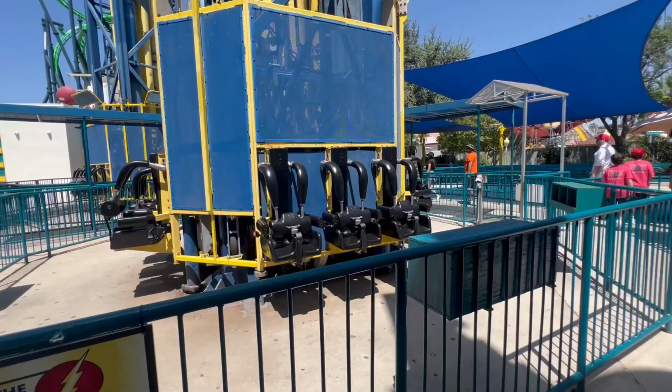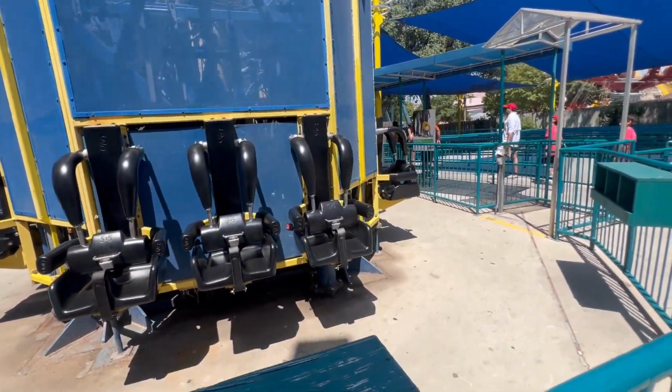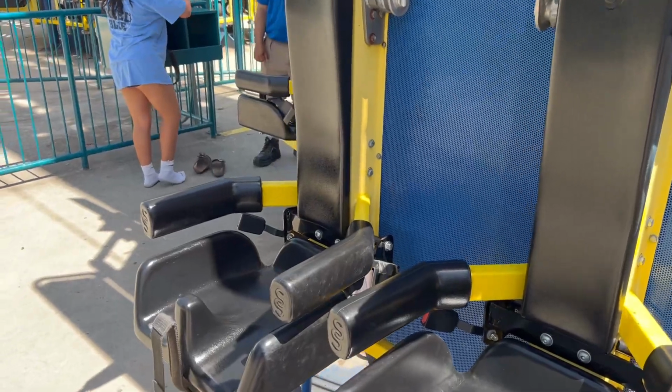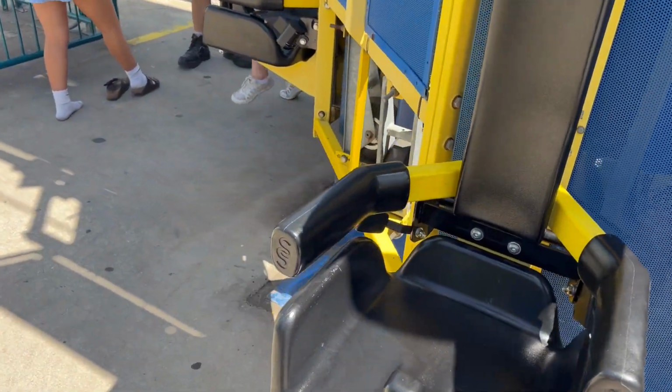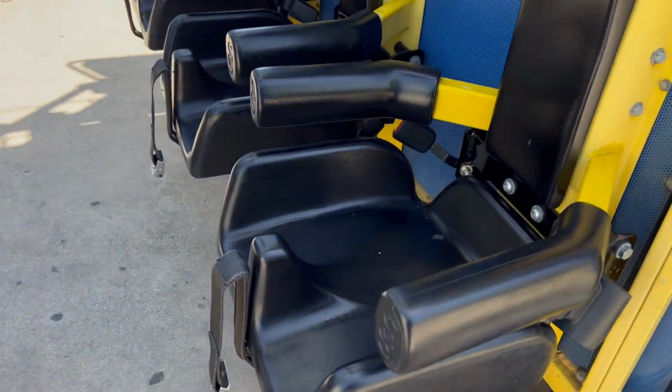But let's see if it passes the fat test. These seats look like they're pretty high up with a high lip. Let's see. So it is kind of high off the ground.